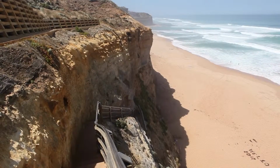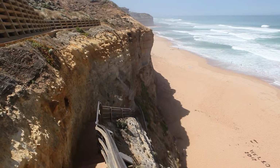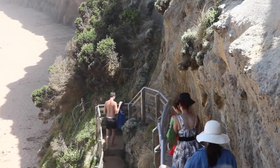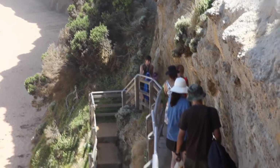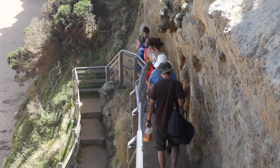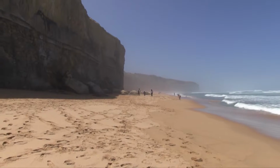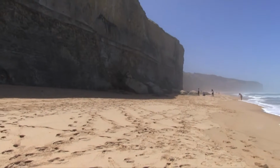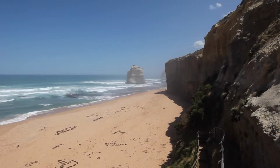Near the 12 Apostles, the only way to get down to the beach is by Gibson steps that were originally carved by Hugh Gibson, the original owner of the homestead. Now concreted, the steps descend 90 meters or 295 feet to Gibson Beach. Standing below these cliffs, you can really get a perspective of the sheer size of the cliffs along this stretch of the Great Ocean Road, and therefore the size of the Apostles that loom around the corner.